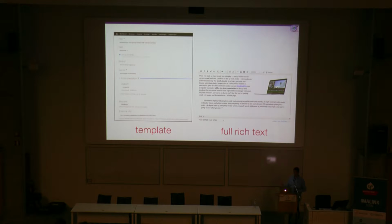For the fully structured content, it's perfectly okay to use a template approach. And that's the classic way of having pages in Drupal. You have a content type with a number of fields, and you have a template which renders those fields in the front end, a TPL file, or you can configure it using Display Suite. That's just the template approach.